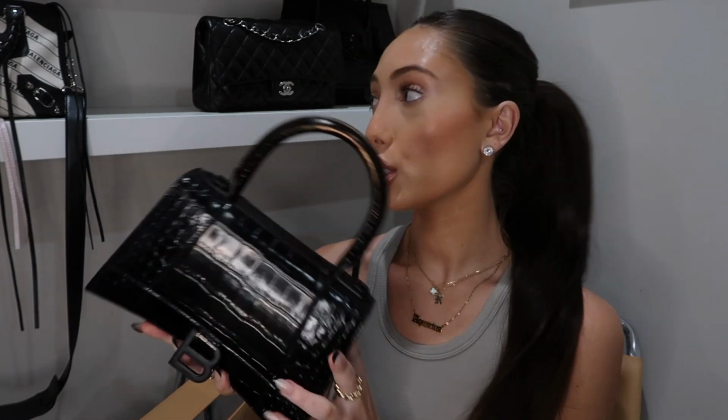Okay, next is the Balenciaga black Hourglass. I think it's the second smallest size. It's not the super tiny one, but it's not the bigger one. It's the black croc embossed. It has a pocket in the back. I love this bag. It's kind of similar in size to my Chanel, but a little bit smaller, I'd say maybe. It's a little bit wider, so maybe they fit the same.